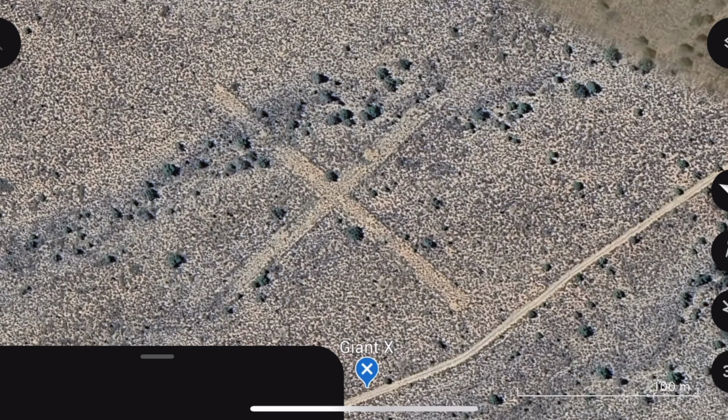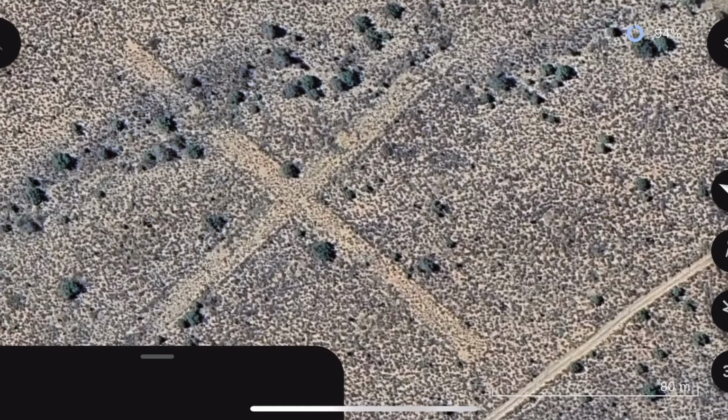Literally etching SOS in the ground would be of more use and benefit to a person that was struggling or in trouble. An X symbol doesn't really mean that much. It's hard to translate what it means, right, in the situation. So I don't think Kenny Veach is responsible for this, okay?